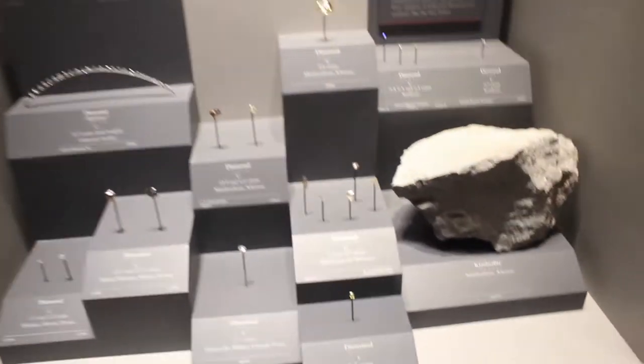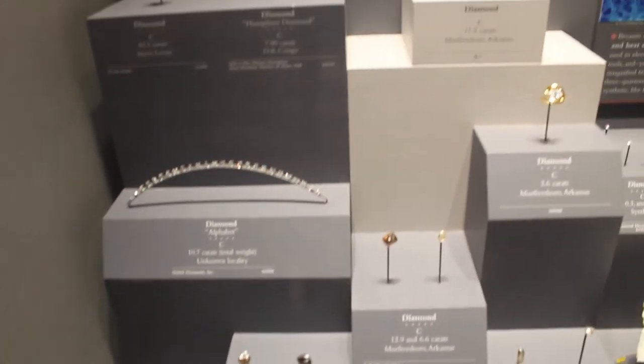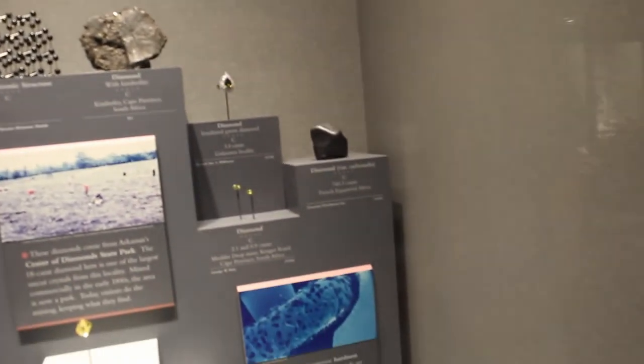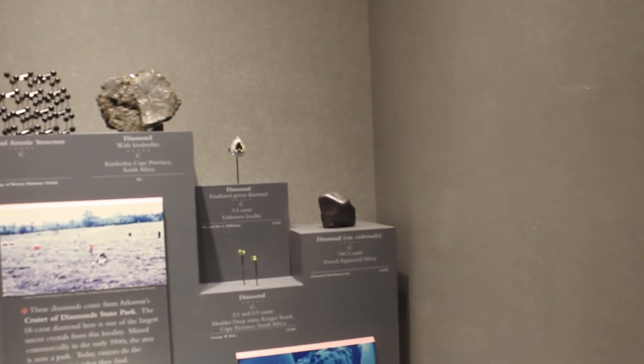And speaking of diamonds, here's a whole case full of them. Some of them range all the way from 1.7 carats to 12 carats to 10 carats to 82 carats. And the biggest ones are, let's see, it looks like this diamond from Africa is 740 carats, unpolished and uncarved. A 740 carat diamond, so that must be worth a few million dollars.